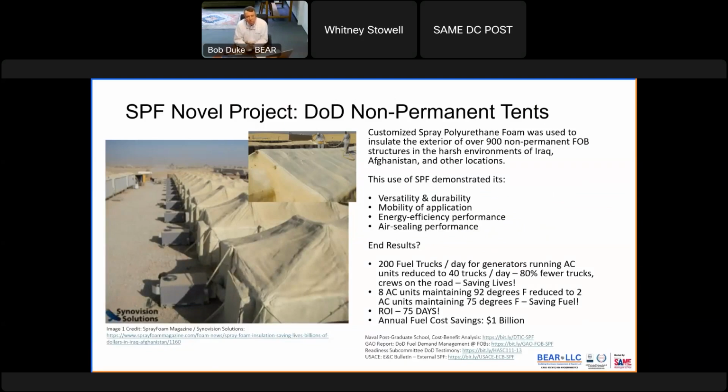So I felt it would be remiss, particularly given today's audience with the Society of American Military Engineers, not to highlight one of the most outstanding uses of closed cell spray foam. Here we see that on over 900 non-permanent forward operating base structures, otherwise canvas tents, over 900 of them were sprayed in the Middle East during wartime. What were the results? It used to be 200 fuel trucks a day that brought fuel back and forth to generators running 8 AC units. And once these tents were insulated with closed cell spray foam, that dropped to 40 trucks a day.